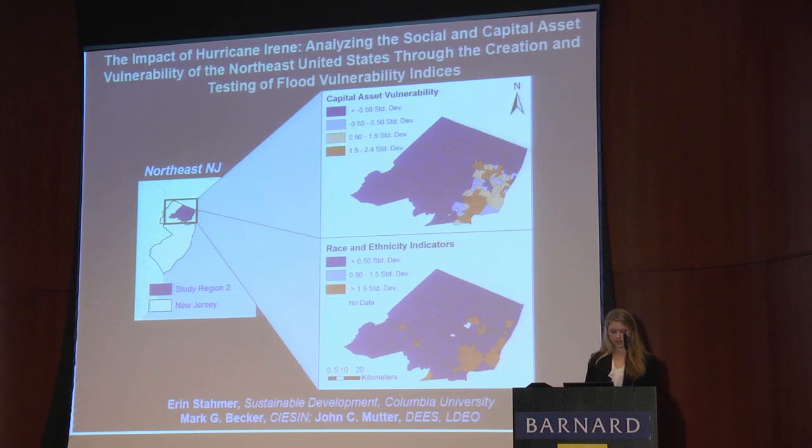Linear regressions with proxy data of damage caused by the hurricane did not match predicted vulnerability. Thus, more complete proxy data as well as further correlation testing are needed before government officials can use these indices to allocate resources in a cost-efficient manner.